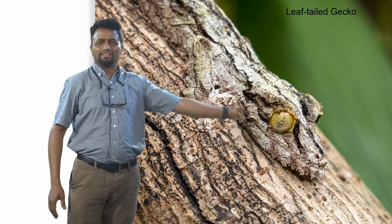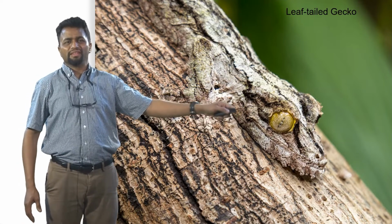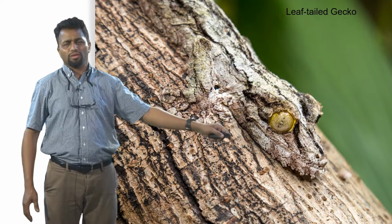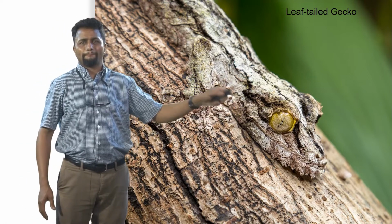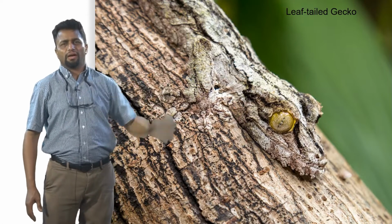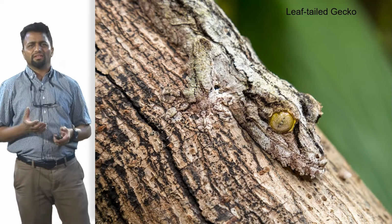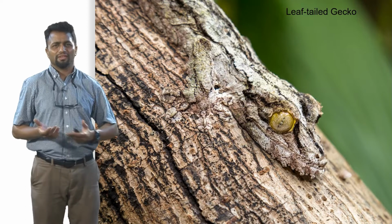You see this guy here. Some of you maybe have better eyesight than I do. This is a lizard. It's a leaf-tailed gecko. That is its eye over there somewhere. Its arms are somewhere here and the body is up there. And what this gecko has done is what all nature seems to do. It adapts to its surroundings.